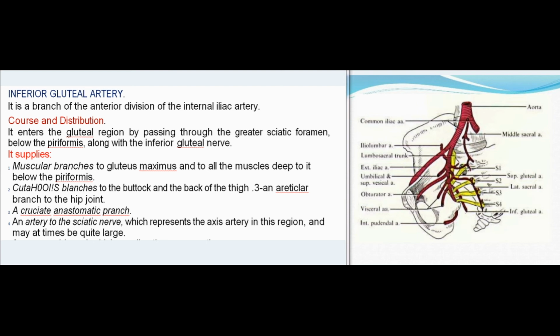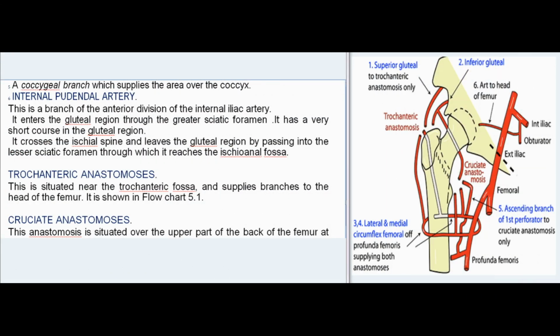4. A cruciate anastomotic branch. 5. An artery to the sciatic nerve, which represents the axis artery in this region, and may at times be quite large. 6. A coccygeal branch which supplies the area over the coccyx.